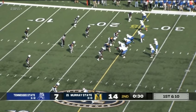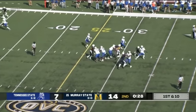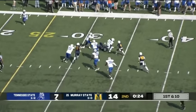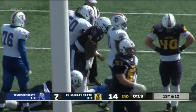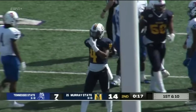From the top hash mark, TSU go twins right, single wide out to the left. Green, Racers blitz him. He picks it up, makes two men miss. Can he make a third miss? Yes, but not a fourth. And the Racers finally get the sack. That's going to put TSU back at about the 33-yard line. So a huge loss on the play.